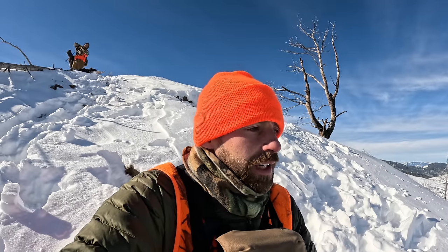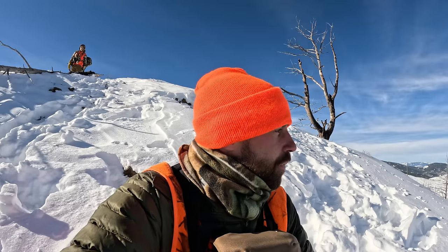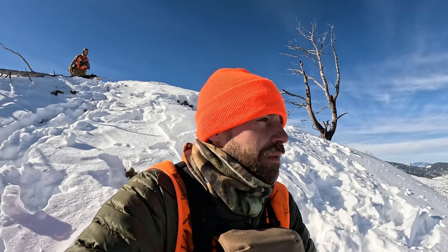Dad's on the backside glassing where we saw the nice buck yesterday. I was just looking here briefly where those nine does and the small buck were. But I'm gonna hop back over there and start glassing again as soon as I'm done with my lunch here. The wind's whipping on that side, so I had to get out of the wind for a little bit and eat some food. So we'll see what we can turn up this afternoon. We got a little more time.